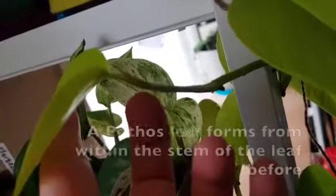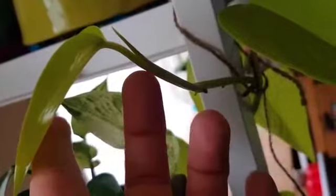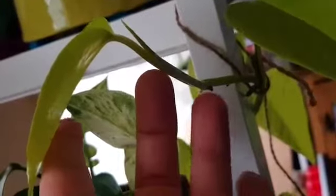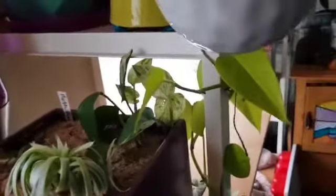A pothos actually produces its next leaf from within the stem of the old leaf. So it develops this leaf with this little root node down here, and then from that root node section, the next leaf starts to form. And once that leaf is formed, then the stem follows along behind it. So that's the main difference, in my opinion, between the Devil's Ivy and the Hartley Philodendrons.